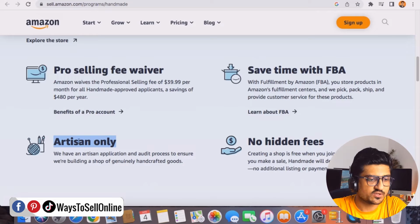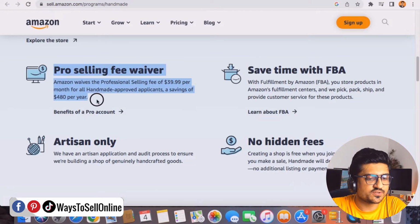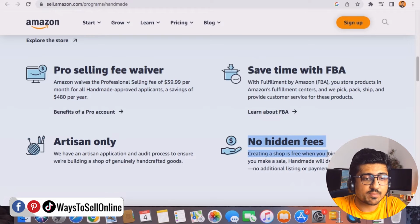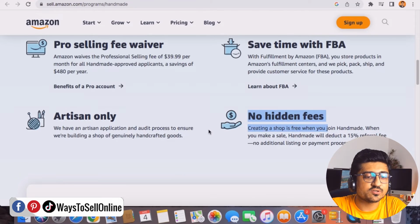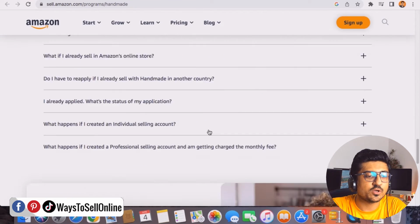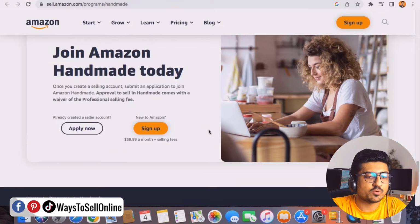So if you do so, as you can see here, this program is for artisans only, and the fee for this program is also the same, and there is no hidden fee for this program, and you can actually use FBA in this program as well. So all of the other things are the same in this program, except the product is handmade, not machine made. So if you want to get more information about this program, you can just scroll down on this page and read all of the information from here, like the FAQ and other things.